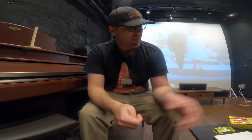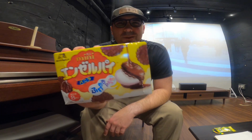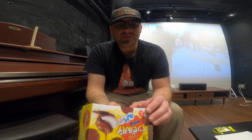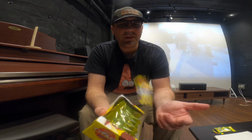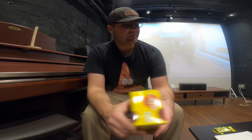It's got kind of a bite to it. Not like a dark chocolate bite, but like a bourbon-y type taste. That makes sense. Sweet, it's good. So apparently, Angel Pie came out in the 1960s, I think 1961. And apparently, Angel Pie was named after what Europe and the West called marshmallows. They called it angel food. So this was kind of inspired by that, I think. But hey, it's good. There you have it, angel pie.